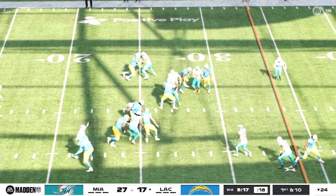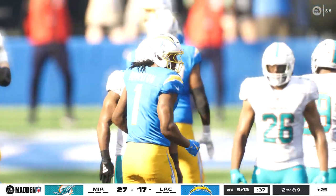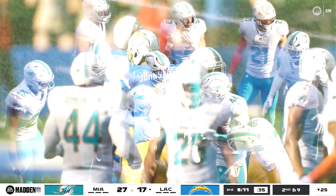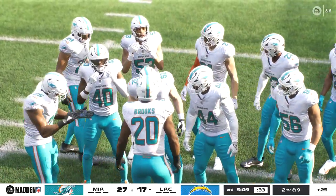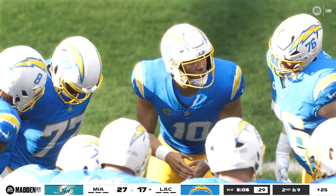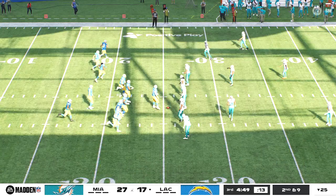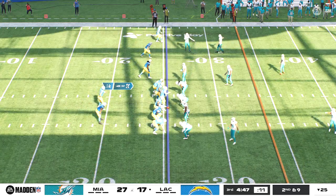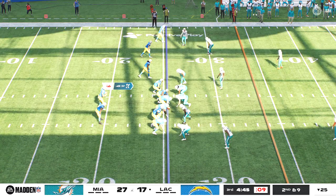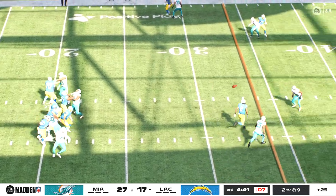They'll start on the ground with Hampton. And he'll bring this to about the 25. It was Tyrell Dodson that time on the tackle. 1 yard gain brings up 2nd and 9 at the 25-yard line. Here's 2nd and 9. From the gun, it's Herbert.